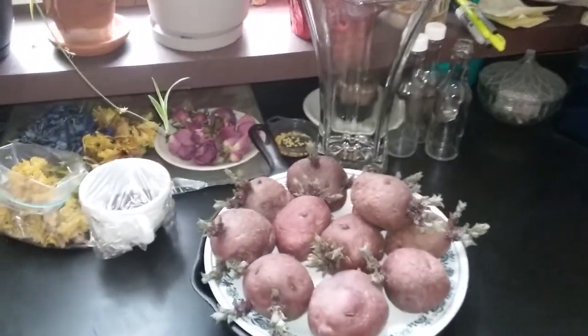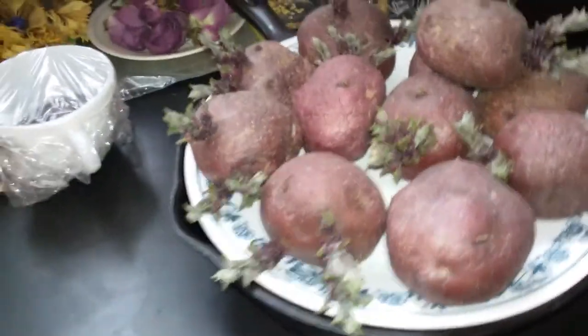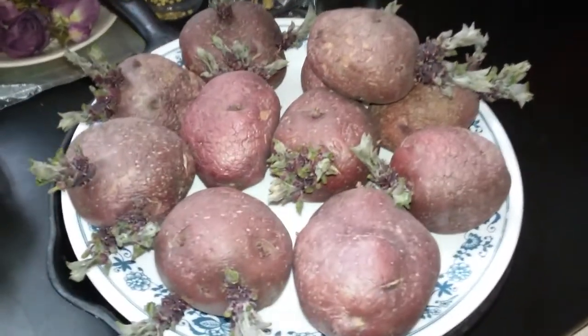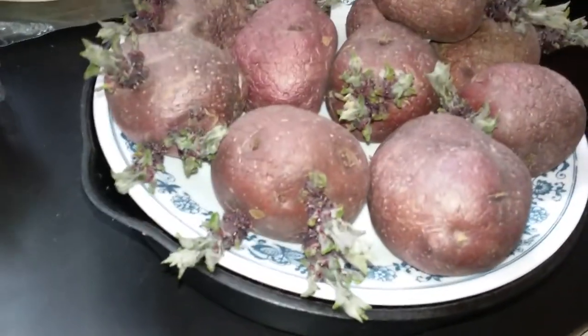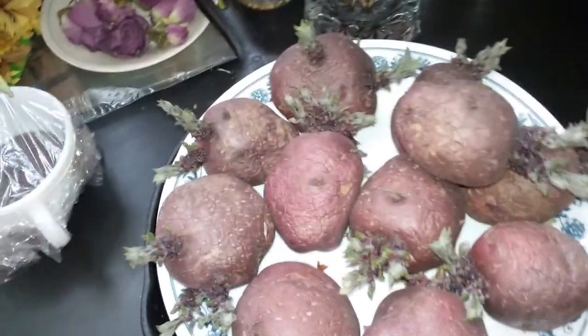But we're still preparing for the gardens. I think I have maybe a month and a half left before, in my area, it's recommended that we have our gardens put in. So I'm gonna have a bunch of potatoes sprouted. Of course, these are already sprouted, but we're gonna end up with a lot more. So those would really be ready to be put in the dirt.